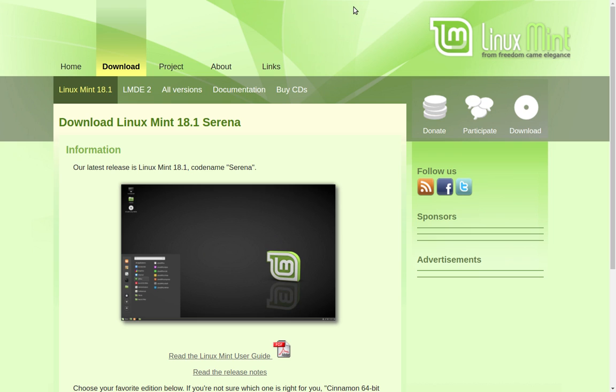And that's what we're going to do today, is just take a look at 18.1 and what it has to offer. This is not an in-depth distro review. This is not going to be some sort of definitive guide of how to use Linux Mint 18.1. All this is a look around. We're going to install it and we're going to play with it. We're going to see what's new and talk about what jumps out. So I might miss one or two things here and there.